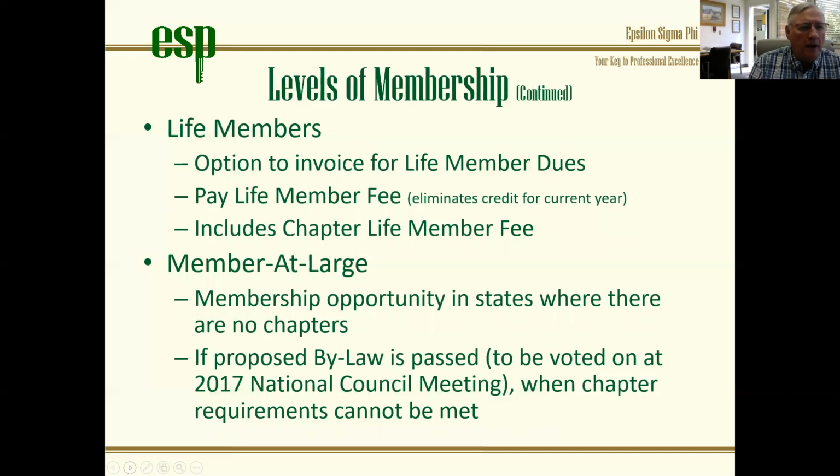The other levels of membership are life members. There's an option to invoice for life member dues. You can pay your life member fee. One of the things that this does create for us that's a little bit different: you may be aware that, if for example I paid my dues in January and along about August something happens and I retire, I was able to pay life member fees for the $200 fee that we have, 5 times the national dues, less the current year's dues.